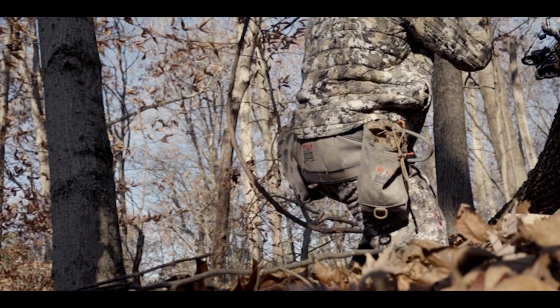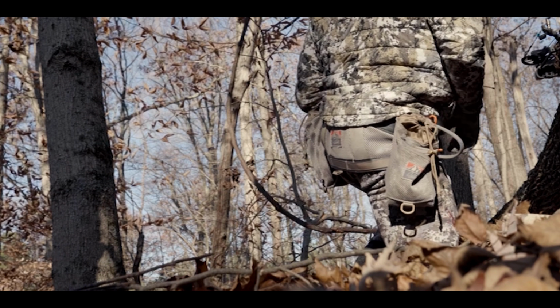Just like Kev did in the episode last week, sometimes you need to adjust your location based on changes in thermal activity during these all-day sits.